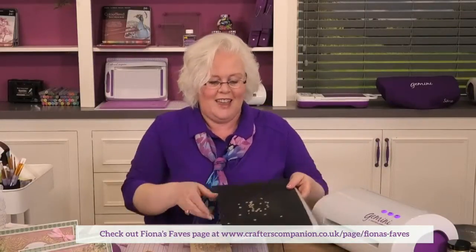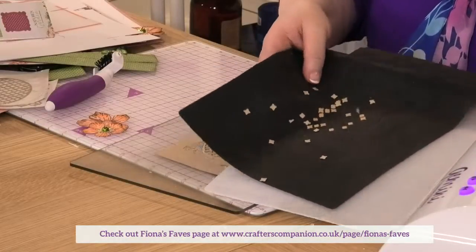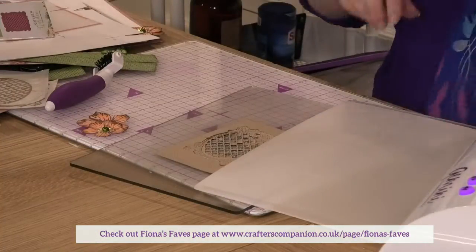Oh, yeah, look at all of those bits. They are fantastic, aren't they? Now, you could, if you want, save those for another project, but I'm just going to shake them into the bin for now because I'm being good. Do you know, I do like this craft room. It's rather fab, rather fab.